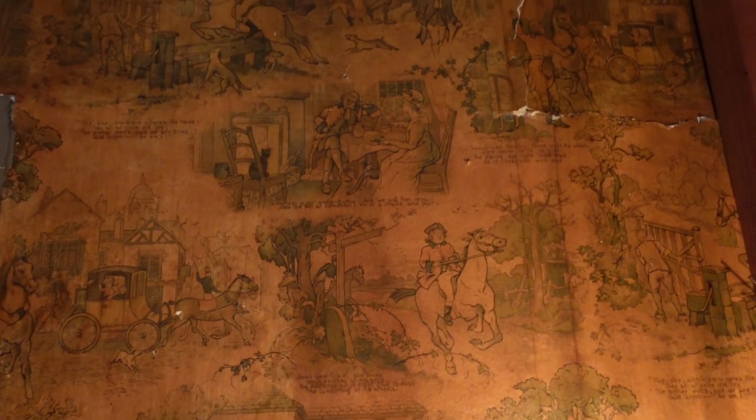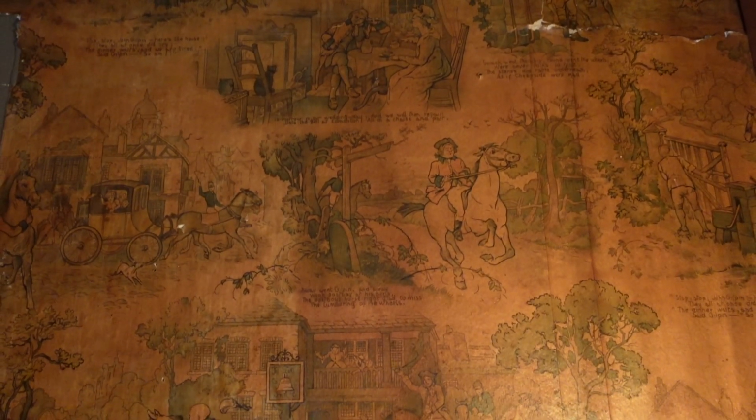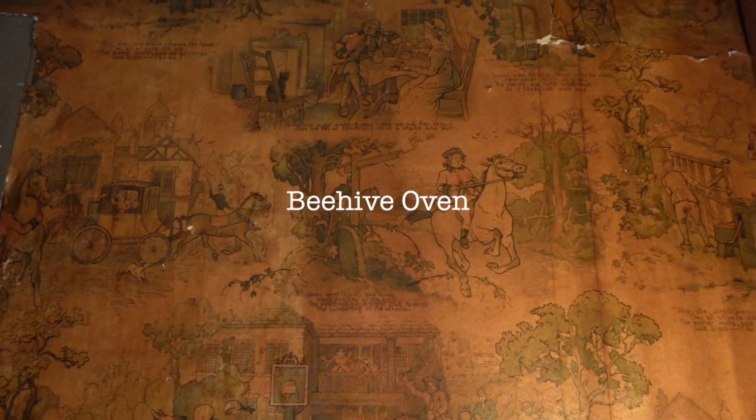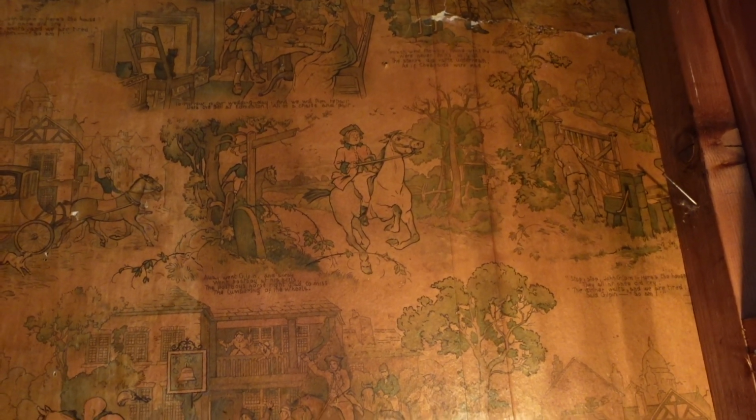Over here, I'd love to hang some things on this wall, although I have found out that this wall is completely attached to the fireplace, and wow, that could be a cool thing to tear out and look behind. There might be brick or something there, which would look really cool.